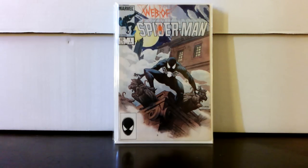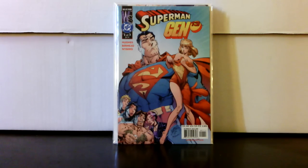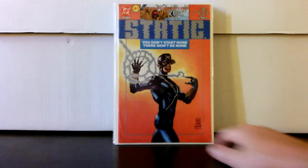Here's one that I had come across pretty recently. I didn't know it existed, but it's a pretty nice J. Scott Campbell cover, and it's tough to find. Superman Gen 13 number 1. And I believe he did some, I can't remember if he did all 3 issues in this series or not, but kind of a racy cover. Of course, J. Scott Campbell, you wouldn't expect any less. Static number 1, the Platinum version.